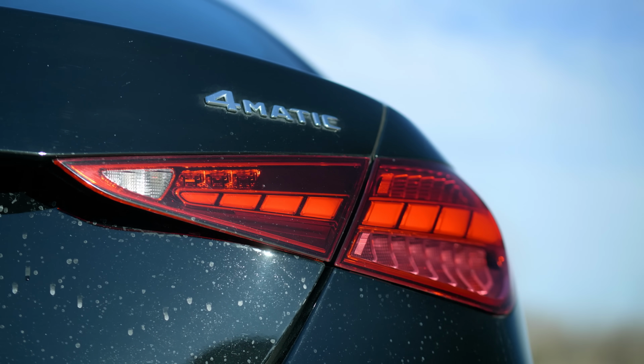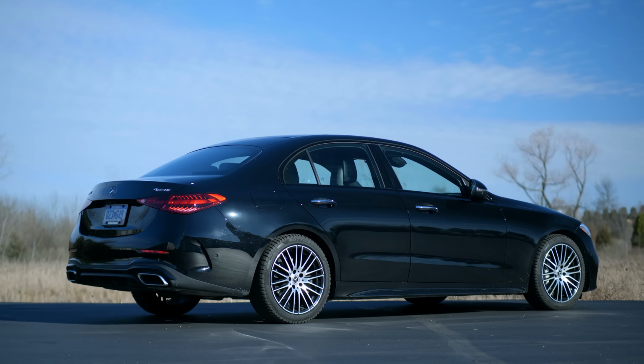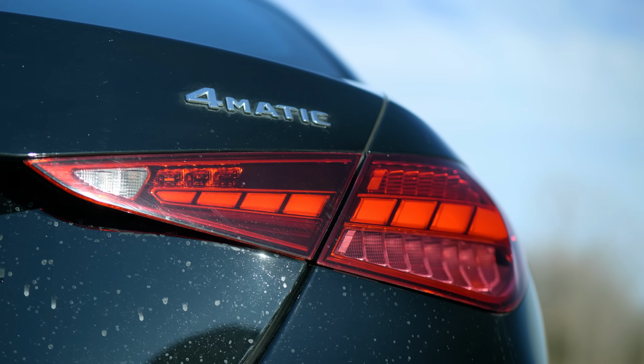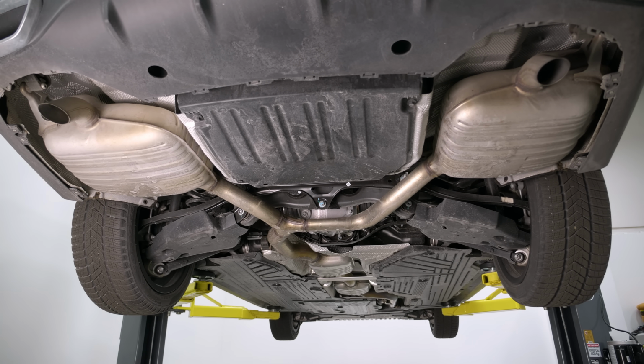This being a C300 4MATIC, it means it's the base output 4-cylinder with a mild hybrid 48-volt system with a starter generator unit in the gearbox, which removes all of the traditional belt drive components other than the compressor, and is good for a total output of 290 foot-pounds of torque and about 240, 250 horsepower. And again, this is a rear-wheel drive architecture, and it puts its power down through a 9-speed automatic.